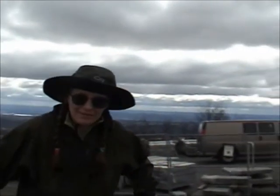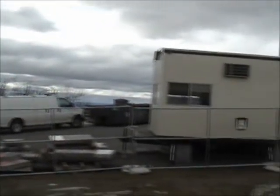We just walked up this steep hill, and I'm totally out of breath because I've just been sick and my lungs are still full of fluid, to get up to this monument. We got to the monument, and the monument is closed for construction.